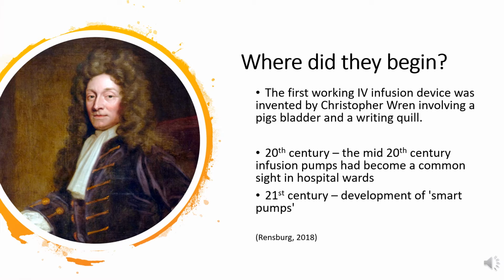So where did they begin? The first working infusion IV device was invented by Christopher Wren, involving a pig's bladder and a writing quill. They didn't really work, so in the 20th century, we developed new techniques and new technologies, and by the mid-20th century, infusion pumps had become a sight in hospitals worldwide. And by the 21st century, the development of smart pumps began.